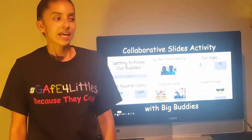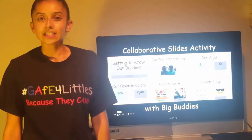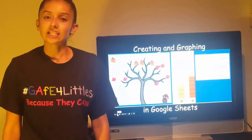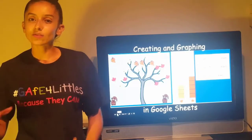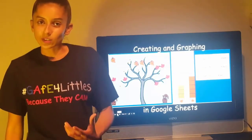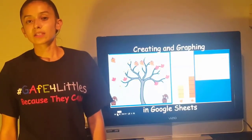know our buddy slides. And after those first activities, the kids were ready for bigger and better, like graphing in Google Sheets. In the Leaves on My Tree activity, the kids were manipulating leaves that were inside a Google Drawing, graphing their results, and completing the sentence frames.